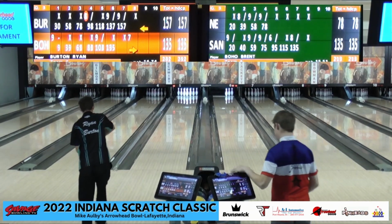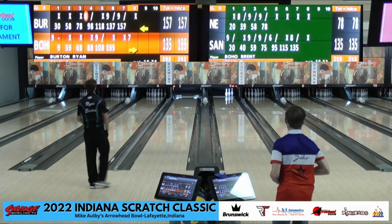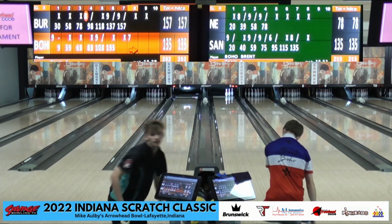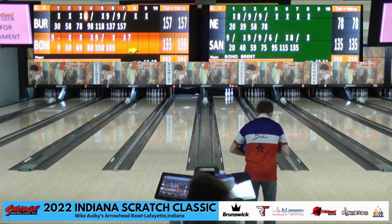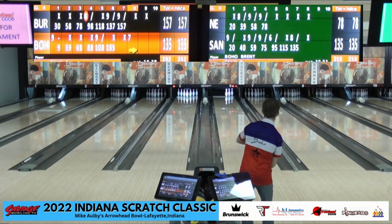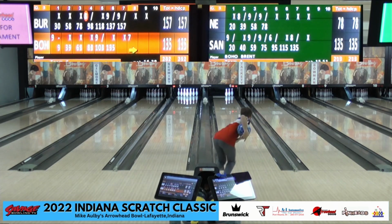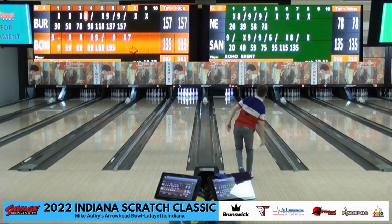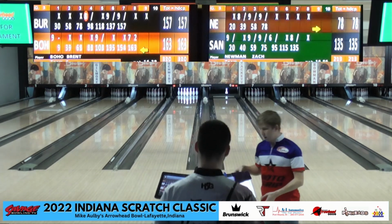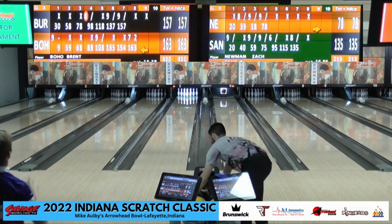Now Ryan Burton looking to capitalize here. Oh, and he does. There's where that two hands come in play. You get that little extra rev on it. Yeah, because it looked like it was going to go too long. Instead of the flat 7, you're mixing them all up. Big spare here early. Oh, wow. That's 2 opens in this game for Brent.